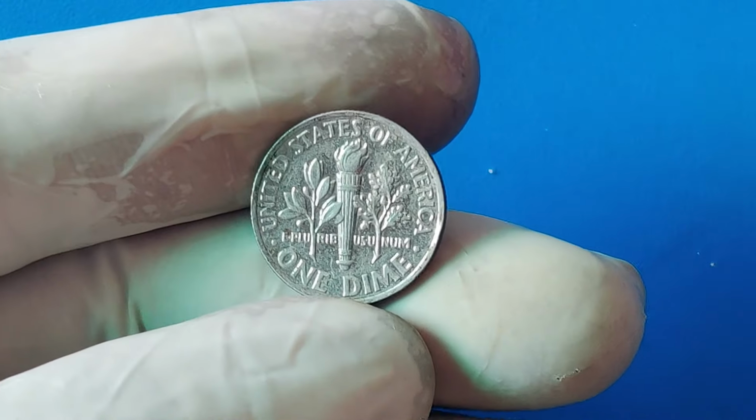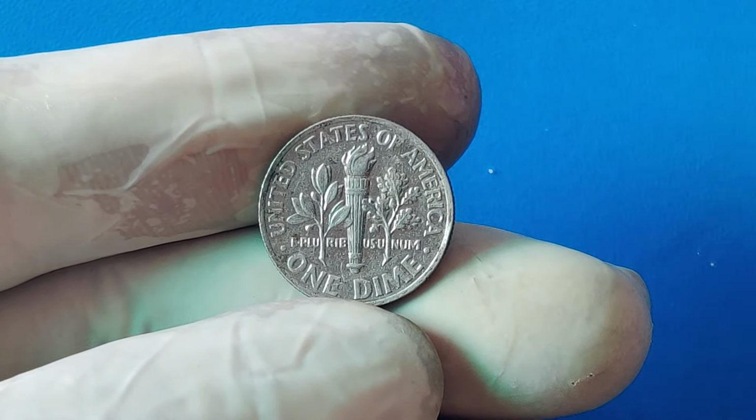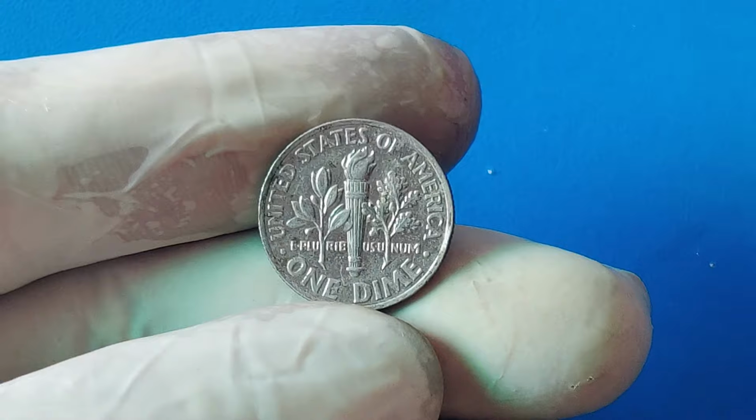This signifies that the coin was minted in Philadelphia. Next, examine the coin closely for any errors. You might need a magnifying glass to spot doubling or other imperfections.